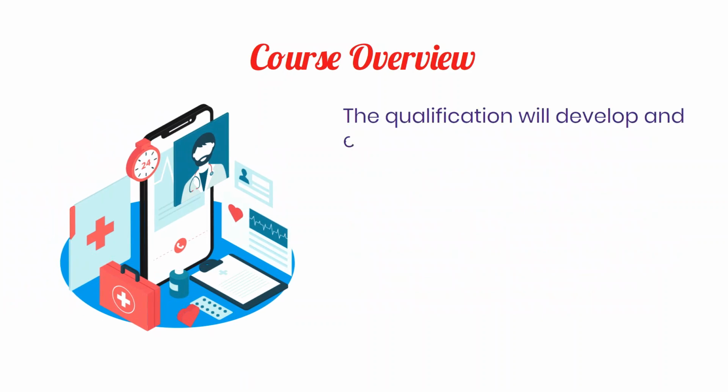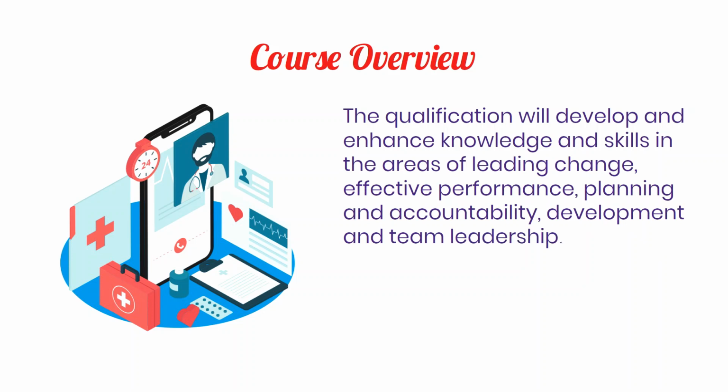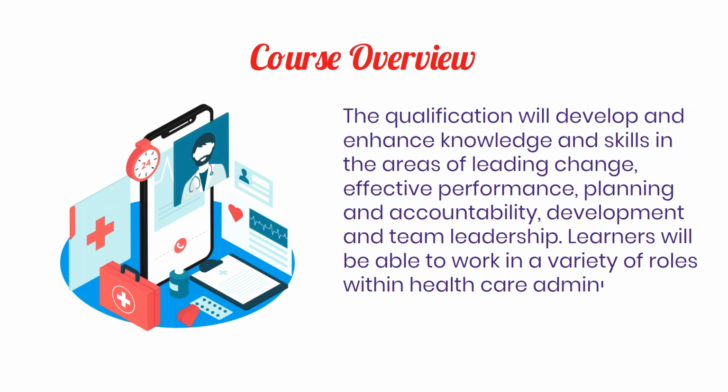The qualification will develop and enhance knowledge and skills in the areas of leading change, effective performance, planning and accountability, development and team leadership. Learners will be able to work in a variety of roles within healthcare administration and/or management.